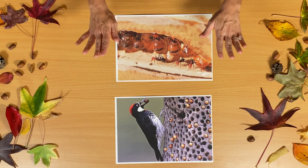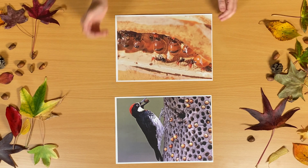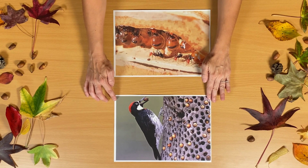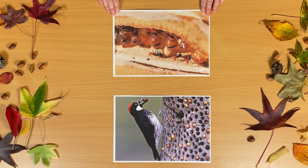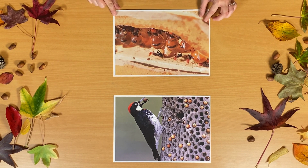Now, these animals are very different, right? This is a kind of bird, and these are ants. This bird is called a woodpecker. It's a woodpecker. What is it? It's a woodpecker. That's right. And these are called honeypot ants. Have you ever heard of those animals before? They are honeypot ants. Let's learn a little bit about these ones.